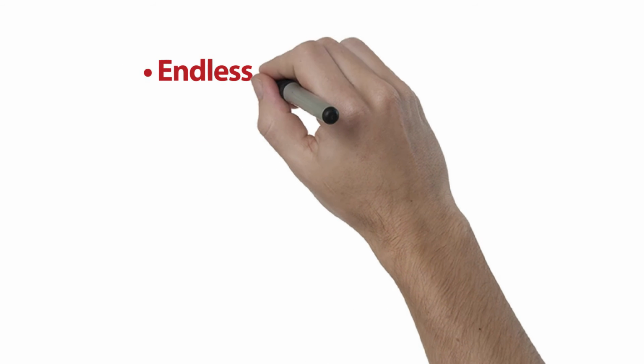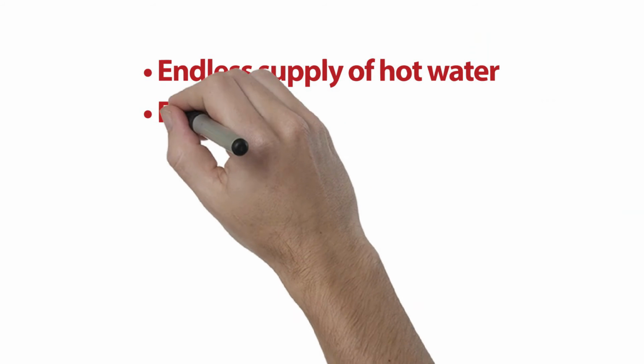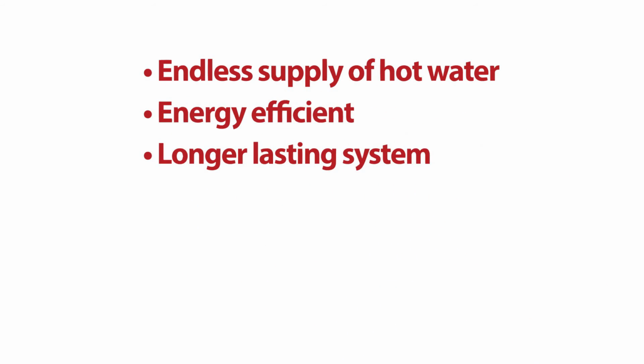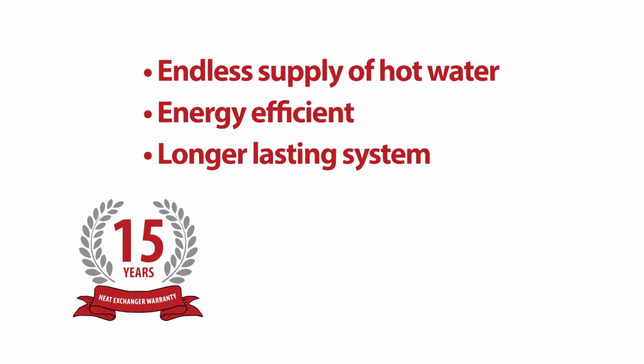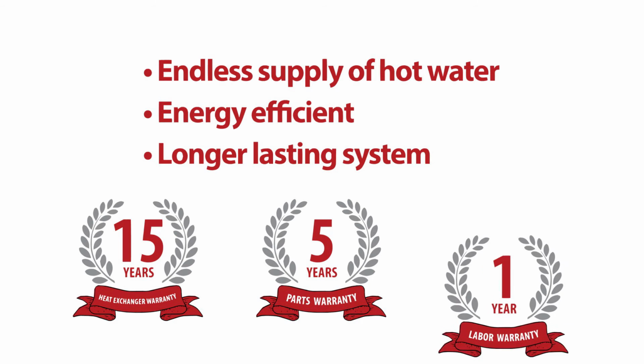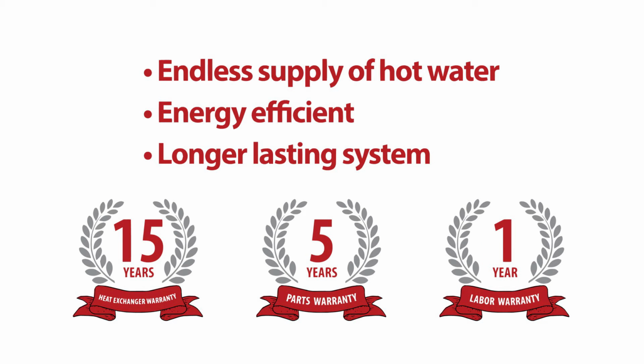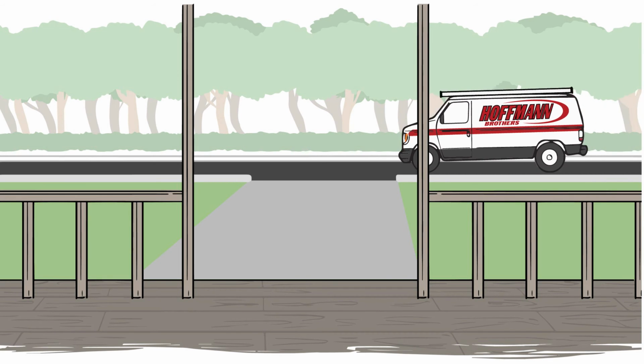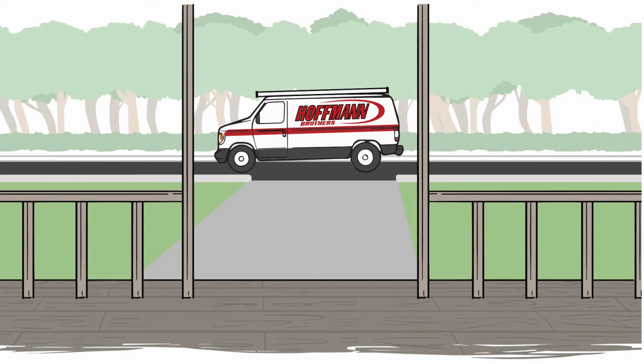A tankless water heater not only provides endless hot water, but is energy efficient and lasts longer than a standard water heater. Hoffmann Brothers offers a 15-year heat exchanger warranty, 5 years part warranty, and a 1-year labor warranty on all tankless water heater installations. Hoffmann Brothers has been installing tankless water heaters in the St. Louis area for many years.